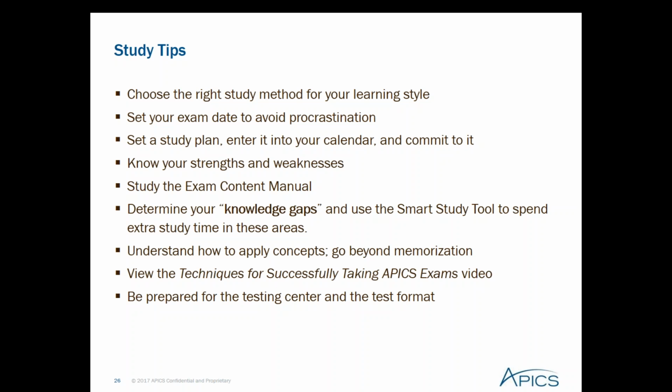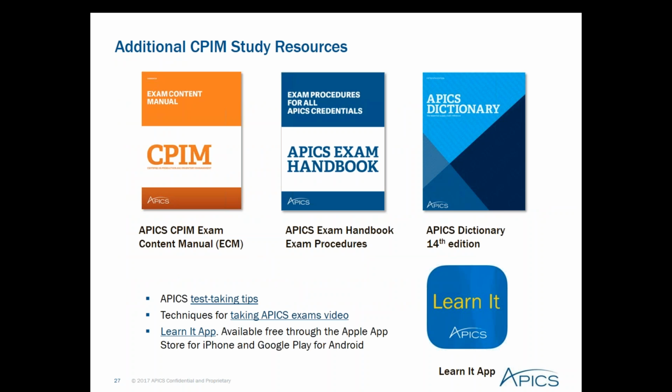So with that, I'm going to hand over to Gabby because there are a bunch of other resources that are going to help CPIM exam candidates. Great, thank you, Megan. So now that you have all the information about the learning system and studying, I want to walk you through the exam.